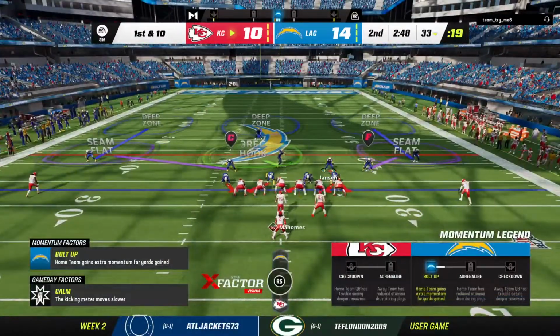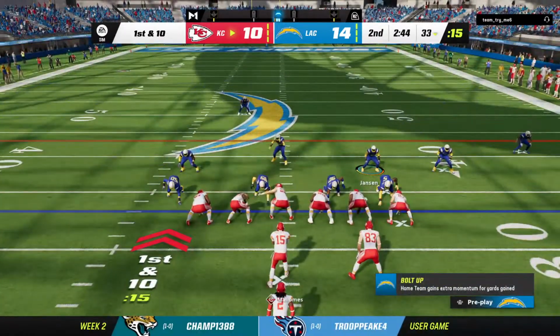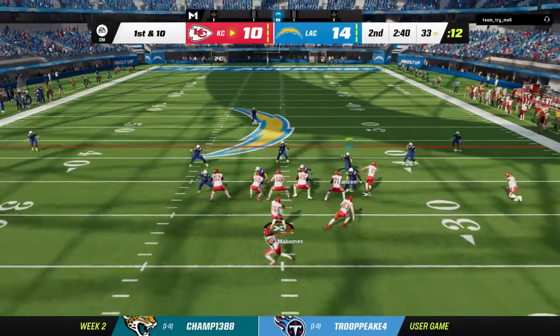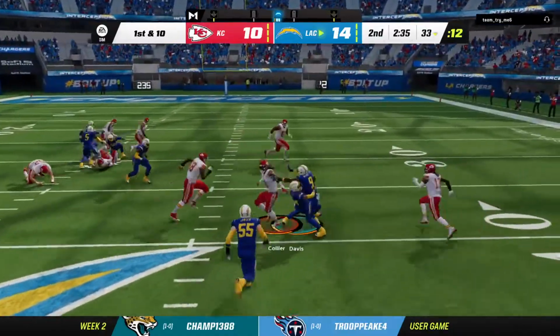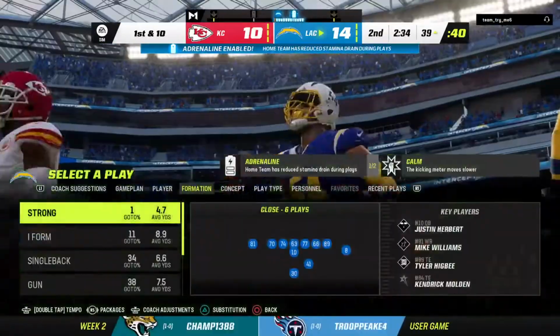So they'll come up 1st and 10 now from the 33. Mahomes going to throw. Trying to find his tight end, Kelce, and it's intercepted. And the Chargers are going to take possession of the football.